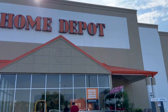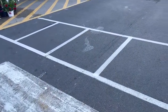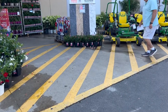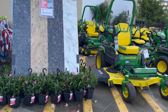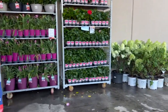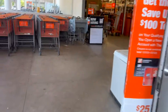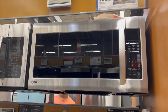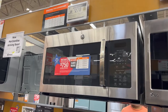Okay, y'all, we at Home Depot. And we're going in here to look at microwaves. So, yeah. We're looking at over the range. They got some more over here.